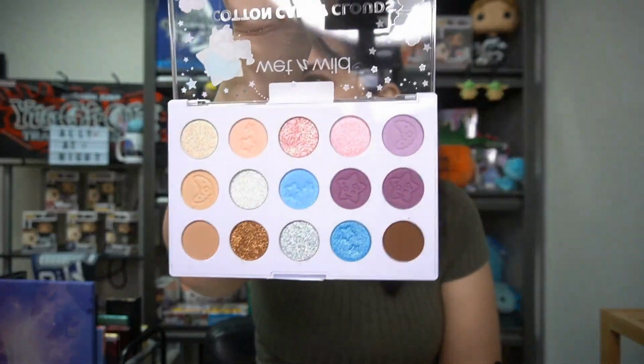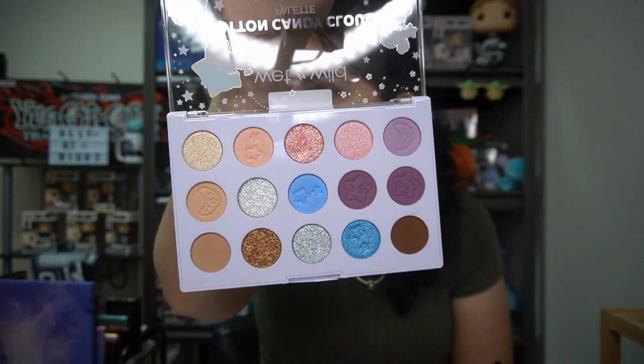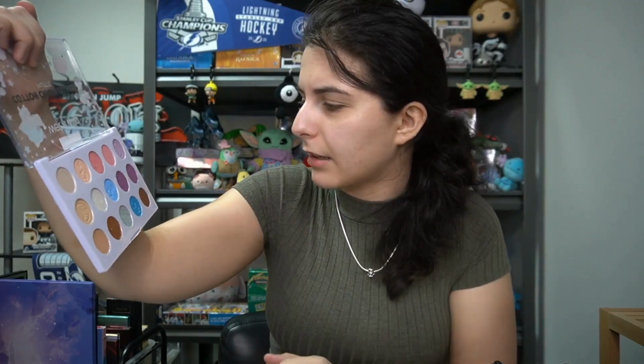I like the little patterns on some of the pads. What do you call them? I know when you pull them out, it's called depotting them, but I don't know what these actual little circles are called. But I like the little stars. This one has like a cloud. That one's like a moon, but upside down. There's a couple that look like moons. I like these. These are cute. So I'm excited.